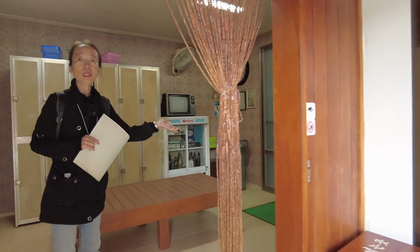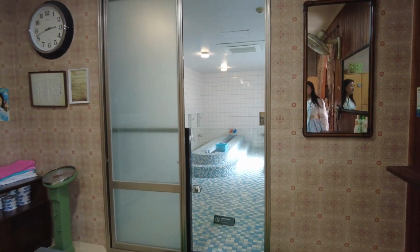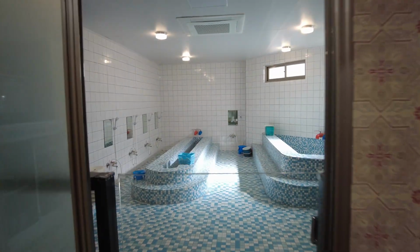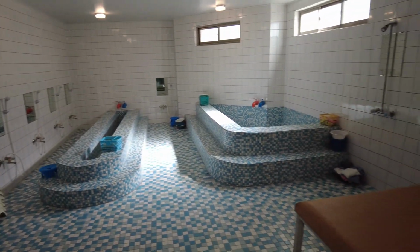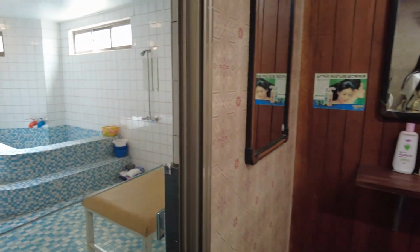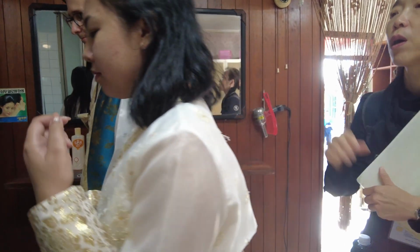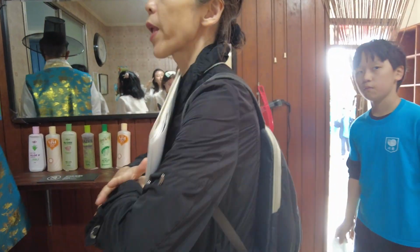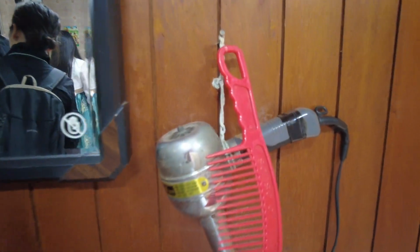Here is the men's public bath. Only the men can use this public bath. So you can look inside the men's public bath. When I was young, my family visited the public bath once a month. And there is a bed inside the public bath. You can see the bed for the scrubbing. So there is a lady who scrubs the body.